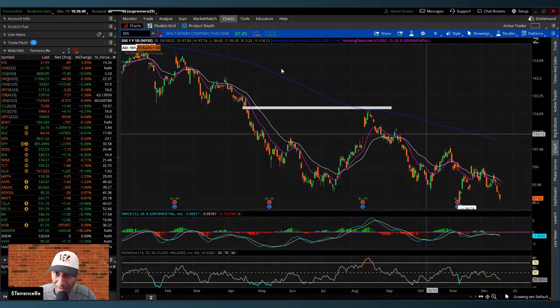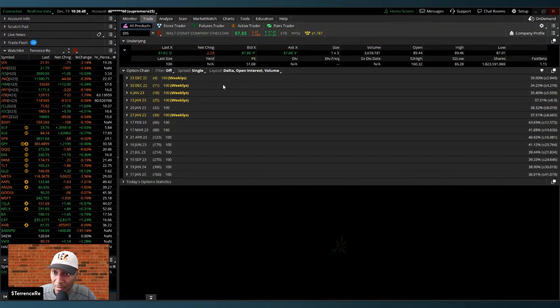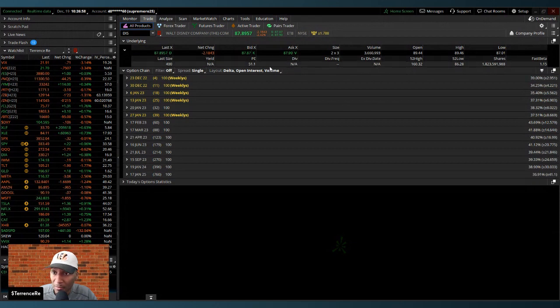But Disney, and I think Disney pays, let's see. No, it's not showing they're paying a dividend right now. I think they used to. They may have suspended the dividend because I do not see it right here. You come to the trade tab on Thinkorswim, it would be right here. You see dividend and dividend frequency. You'll see the ex-div date.